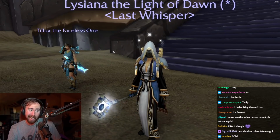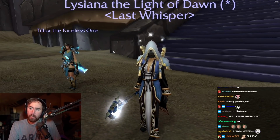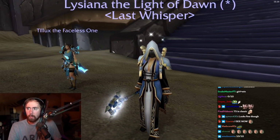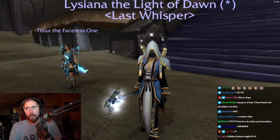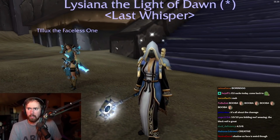It's a spirit healer? Not quite. Low res? Yeah, this is kind of low res, man. And I don't think low res is entirely a bad thing, but it just has to be original. I don't really know if this is original enough. This is basically just a tier set with a different chess piece. Let's see the mount.